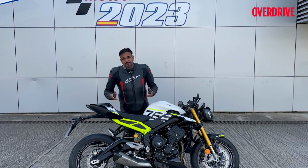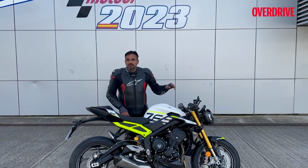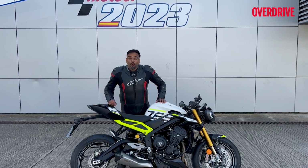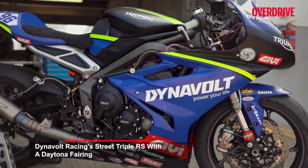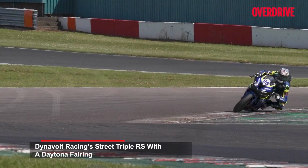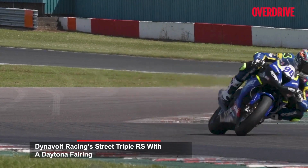So if you are serious about racing, you will have to figure out your own installation, modification, mounts, etc. And if you do manage to do that, the good news is you can also slap on the fairing of the Daytona, not just on this bike, but also on the standard Street Triple RS. And then you can go racing with it. In fact, Triumph already has been doing that, and they're pretty successful at it.